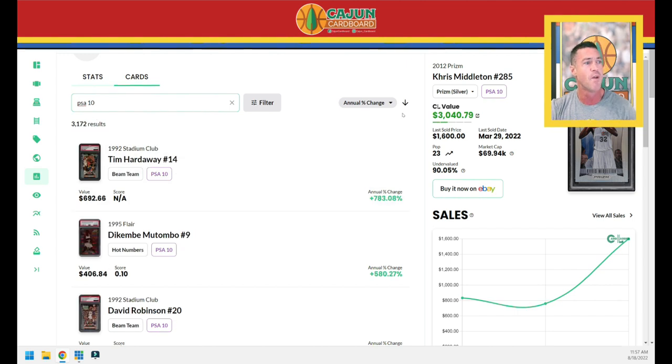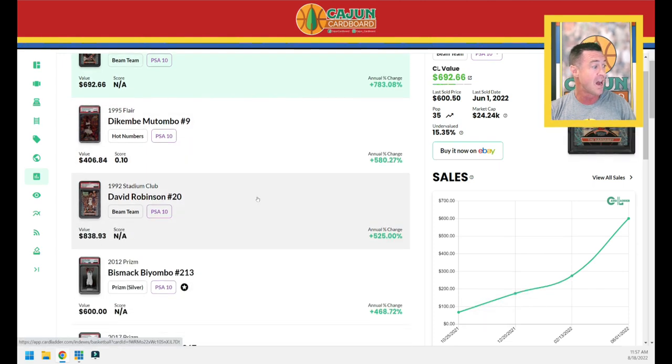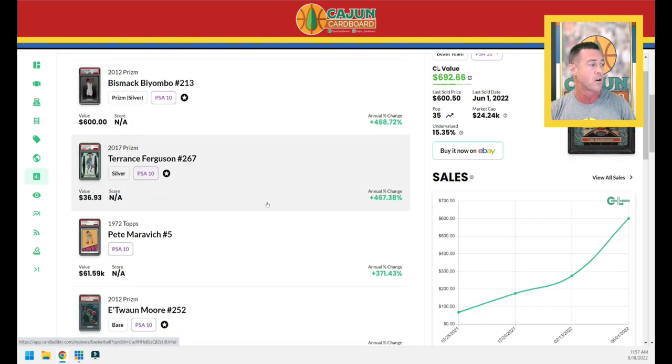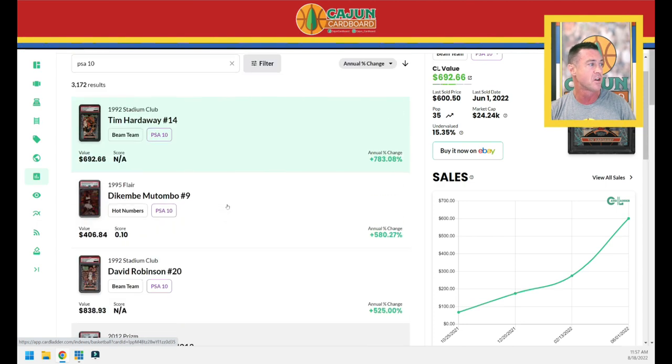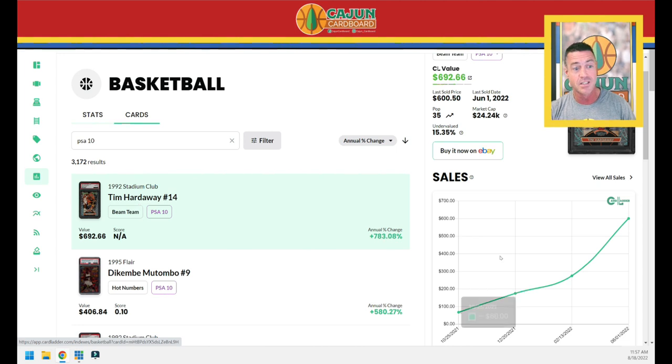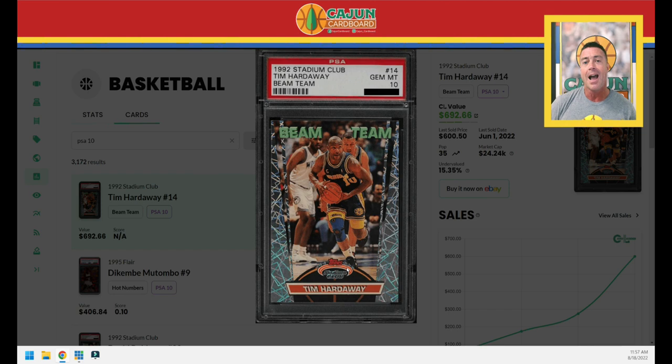But let's look at the good, right? We always look at the bad. Here are the cards in PSA 10 that are in the Cardladder Index that have gone up the most over the last year. And it's not going to surprise you that a lot of these cards are older cards where PSA 10 means more then than it does now. Some of these are going to be outliers, but this is no doubt a product of set collecting. I keep telling you guys at some point, I think these 90s insert sets and parallel sets in a high grade are going to become a thing, and it's going to become a set chase.